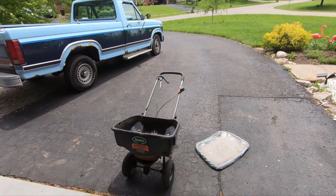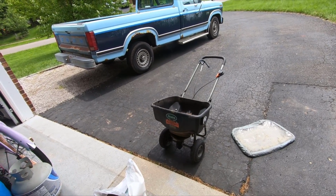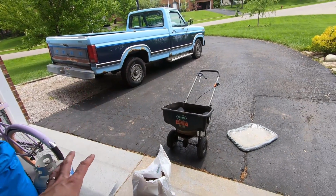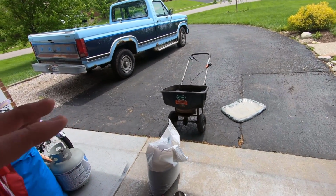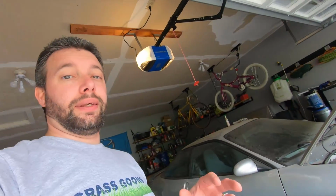So I'm going to try to be a little more careful this time around, and we will see how this spreads out once this is done and I get everything else sprayed out. If it doesn't rain in time, then I will grab the hose and try to water this in, because it does say on the bag that after this is applied, you want to water it in to make sure you get an even distribution across the soil. So I'll make sure that everything gets watered in really good if it doesn't rain. So without further ado, I want to get spreading this down and see what we can do with it.